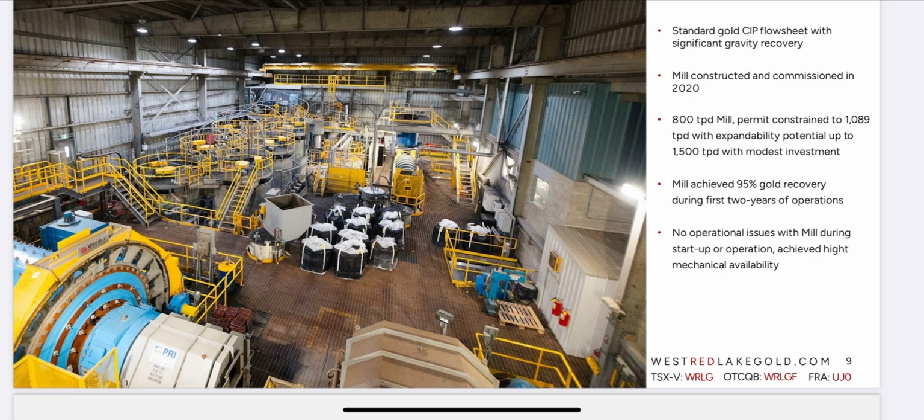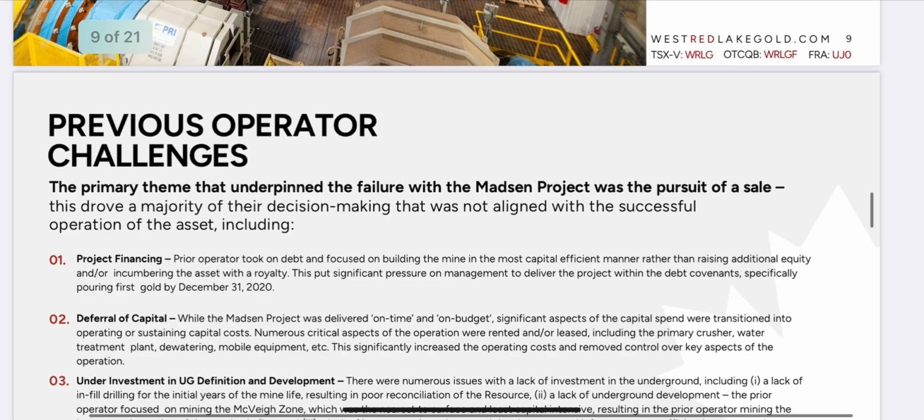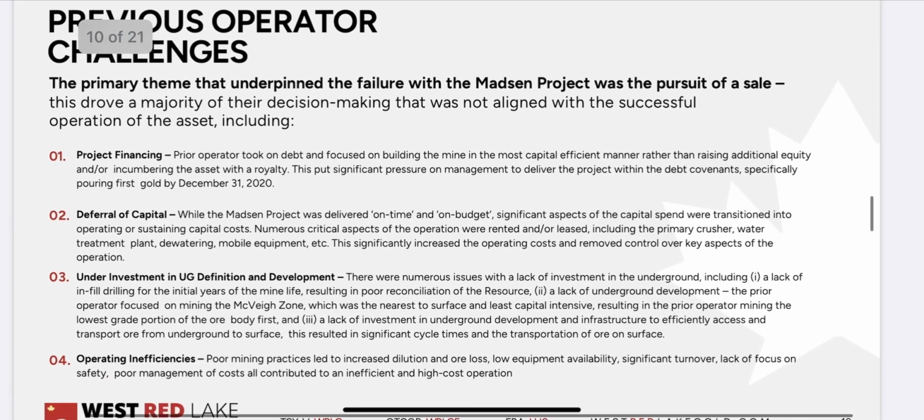At one point in time, the Madsen mine commanded a peak market cap of north of $1 billion, and we look to recapture all of that, if not more.